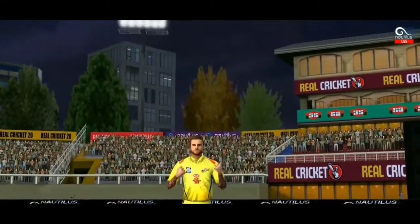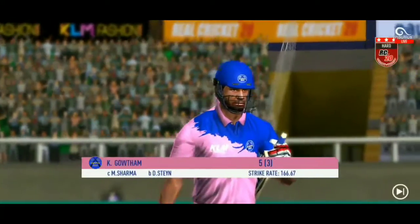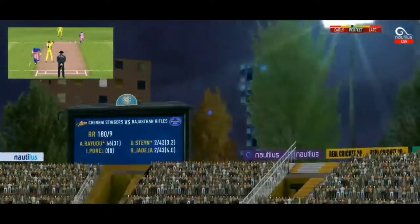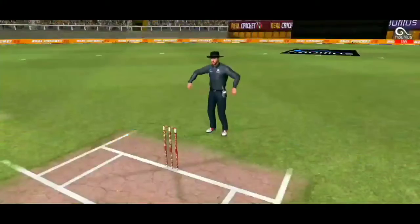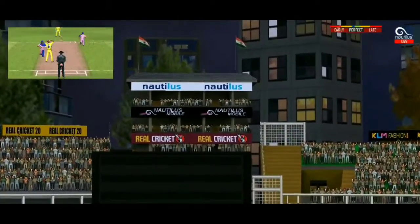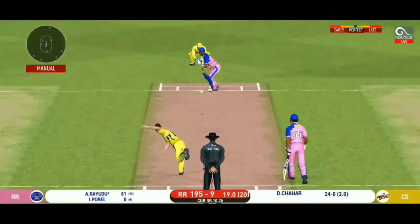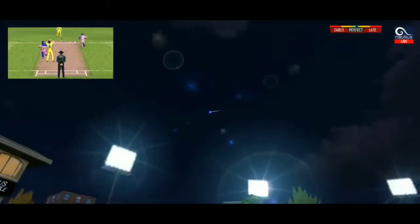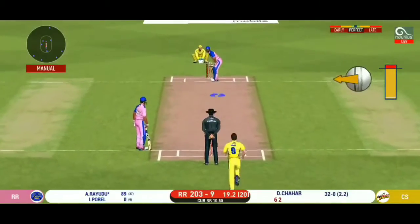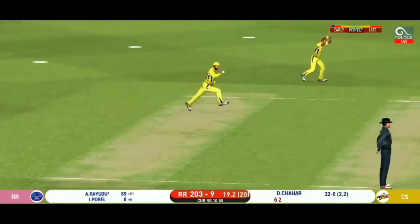Got the elevation right, but he couldn't time it too well. That is a good catch in the end. Good shot, very clean bat, nice pickup shot. He has taken a major route and no guessing where it's landed. He has hammered that, and that sails into the crowd for a six. Done. Gone, straight into the hands of the fielder.